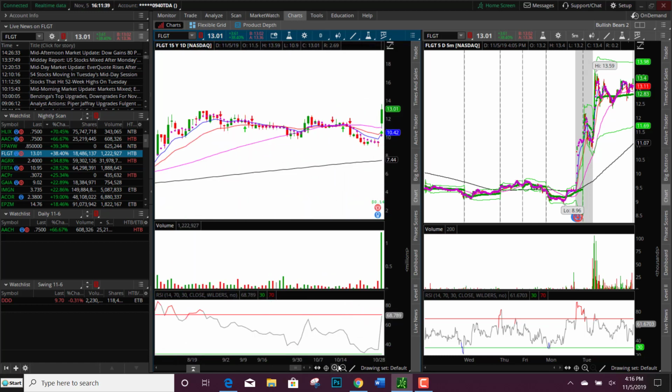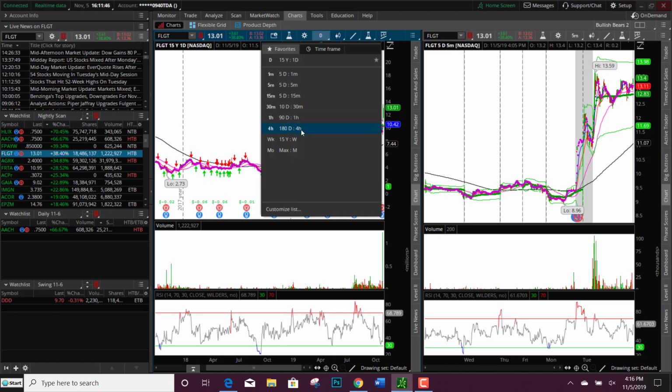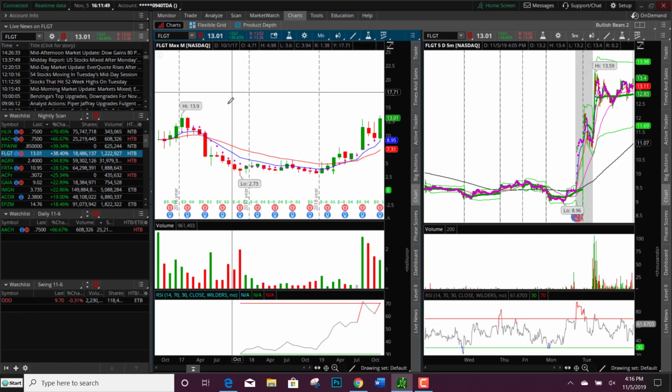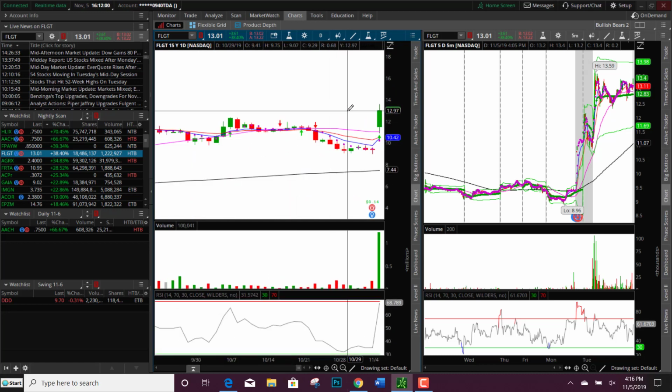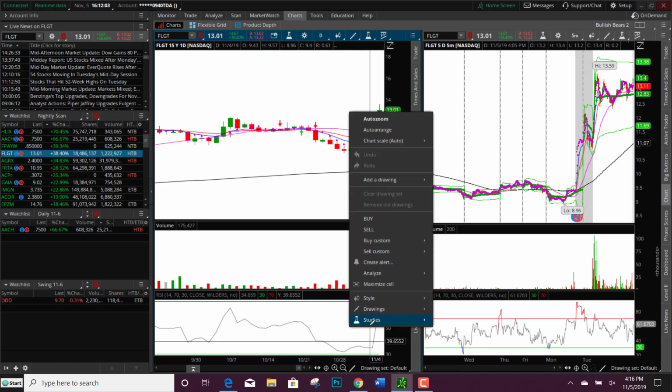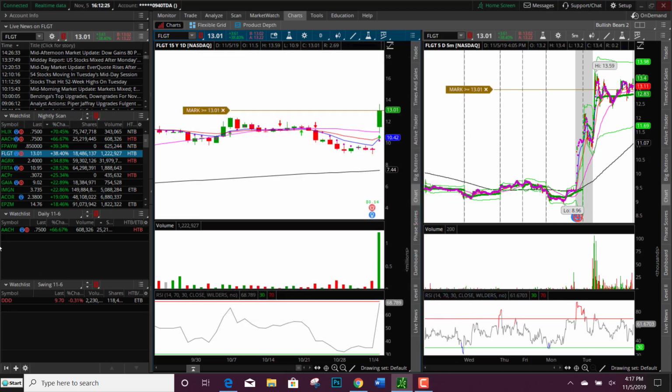Let's just find some resistance. I can't find any resistance on the daily, so I'm going to go straight to the monthly. Okay, so resistance is this 1390. So this has room up to 1390. And then after that, who knows? Because if it continues to move, then it's got however much room it wants. So bull flag on hourly. Watch for resistance around 1390, which is its all-time high. That is FLGT.